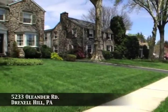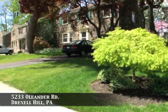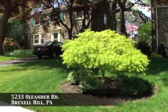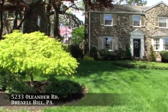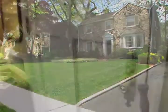Welcome to this classic stone center hall colonial that exudes charm. Drive up the beautiful tree-lined street to the professionally landscaped yard. A brick walkway leads you to the center hall.